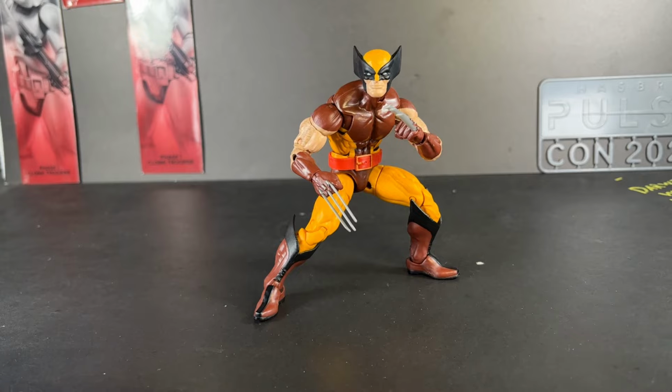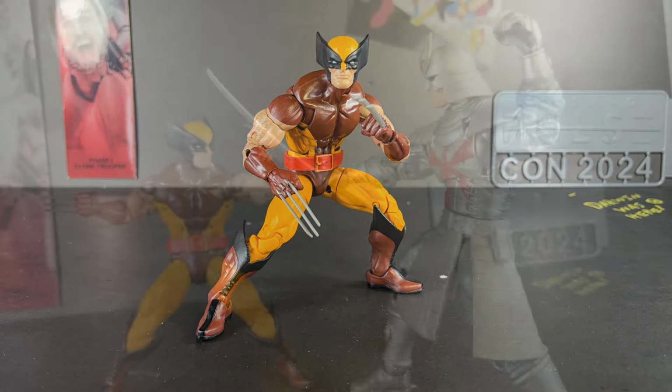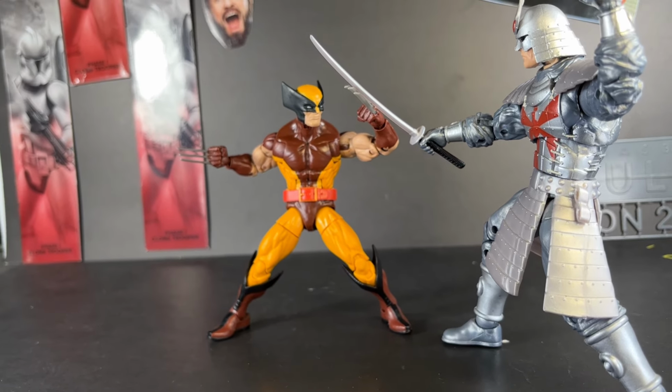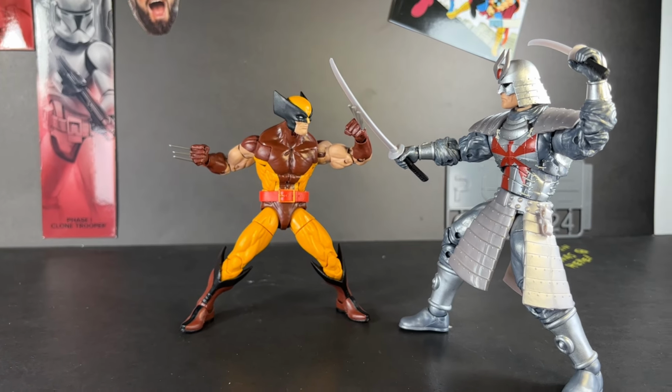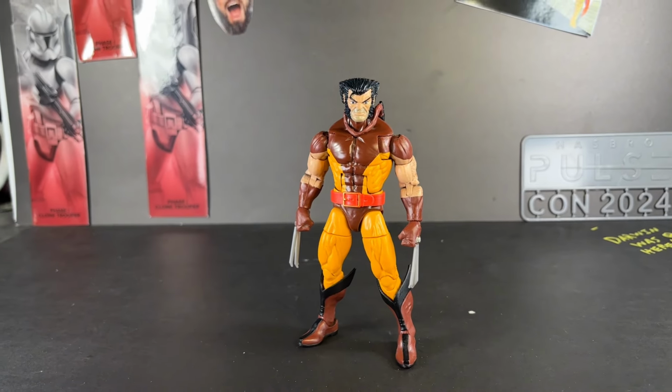We had gotten the same suit from Hasbro in the Juggernaut Build-A-Figure wave, and while that one was great, this one is just simply greater. A much better color palette with the brown and yellow being brighter and meshing very well with one another. There is a trade-off with accessories, however.